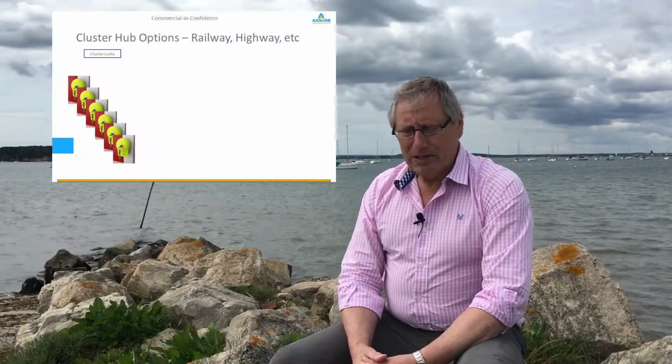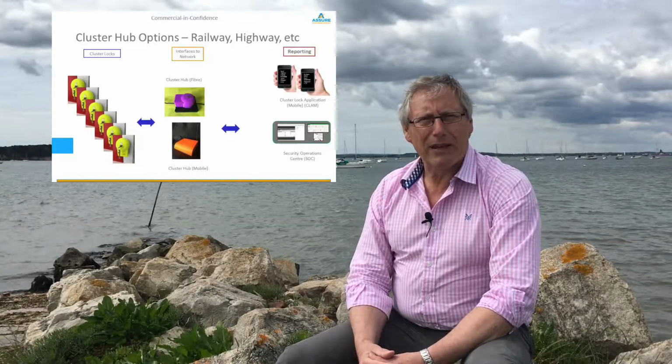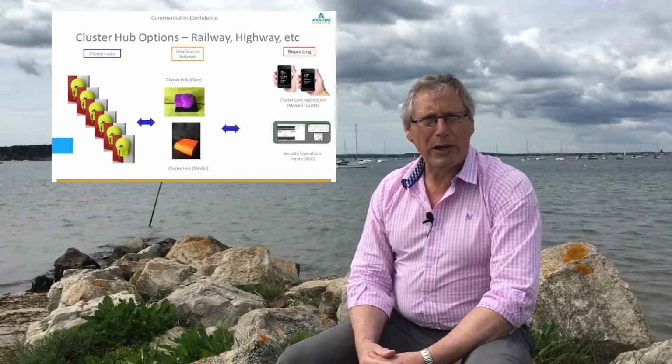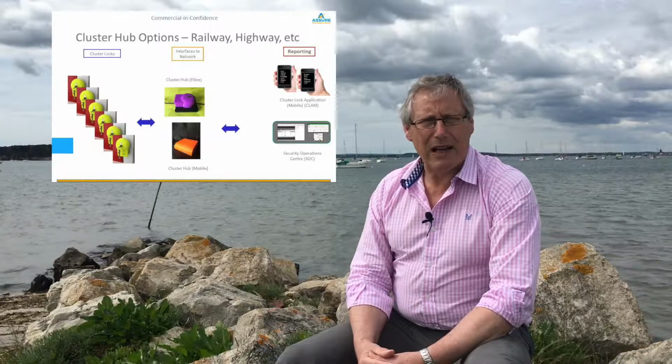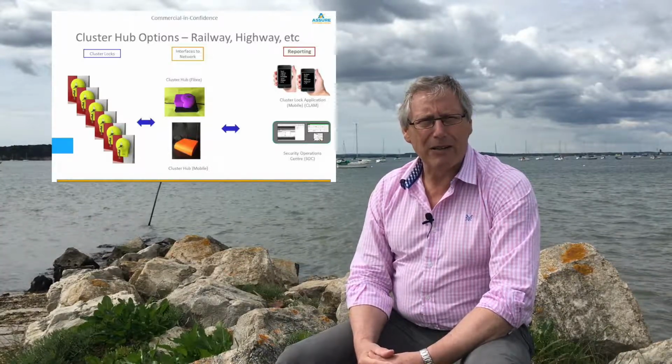So the detection is made, it is passed back via a hub, and you're able to share that alarm then with a security operations center, whether that's a standalone unit somewhere or a full-blown system in a fully manned security operations center. You can provide a response, and you can also provide notification to the people who own those assets. So what type of application would you apply an intelligent lock to?